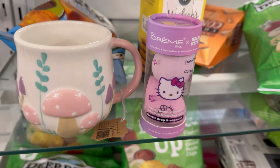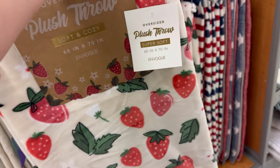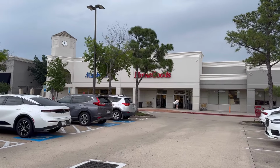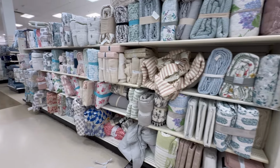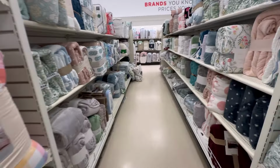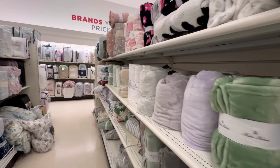It was a set of the 2 Hello Kitty beauty blenders. I headed to a TJ Maxx after, and the only thing that I saw was this cute strawberry blanket. Next stop was a Home Goods, and I found the pink Rodan measuring cups I was looking for. I went to the blankets to see if they had the pink quilted Hello Kitty blanket, but I didn't see any sign of it anywhere.